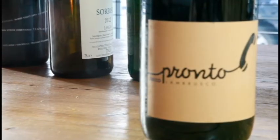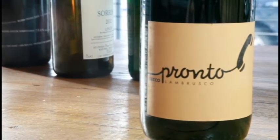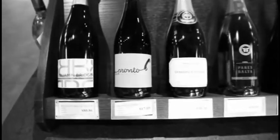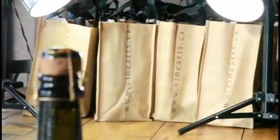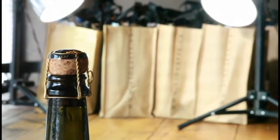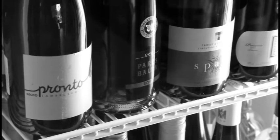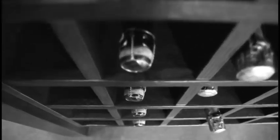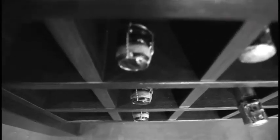Our first red this month is more than a little unusual. During the 70s and 80s, Lambrusco, a sparkling red wine from Emilia-Romagna in Italy, developed a terrible reputation. Unlike those sweet and often artificial renditions, Pronto Lambrusco displays purity. This ultimate pizza wine has notes of berry fruit, pepper, and lavender. The palate is dry and juicy.